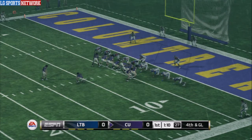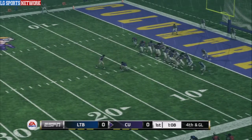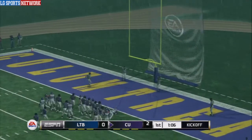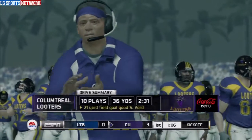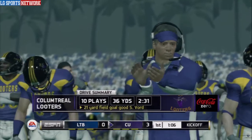This will make it a field goal game. The kick is up, and it's good. Even though they gave up a field goal here, that defense is feeling pretty good about themselves right now. It could have just as easily been a touchdown.